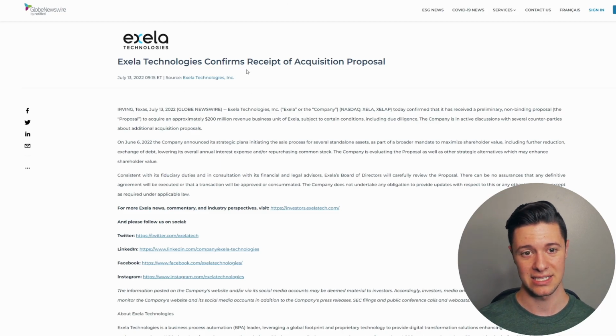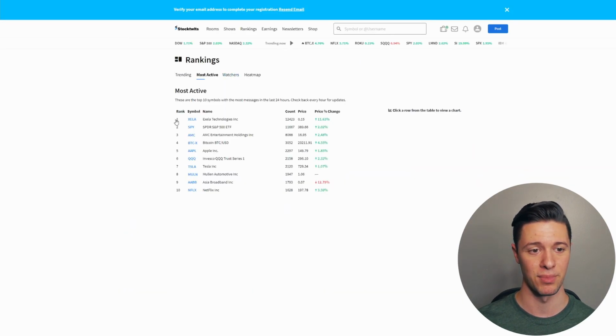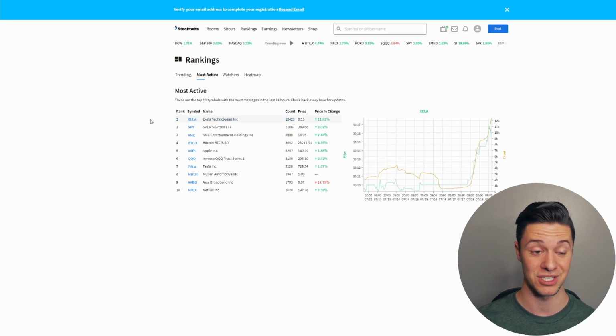Now, this acquisition, not guaranteed to go through, but it has been pumping up on this news, and it's gained a lot of retail support. Okay, it's the #1 most active stock on StockTwits, up with about 12,000 mentions. It's pretty tough to get a stock up with that many mentions.